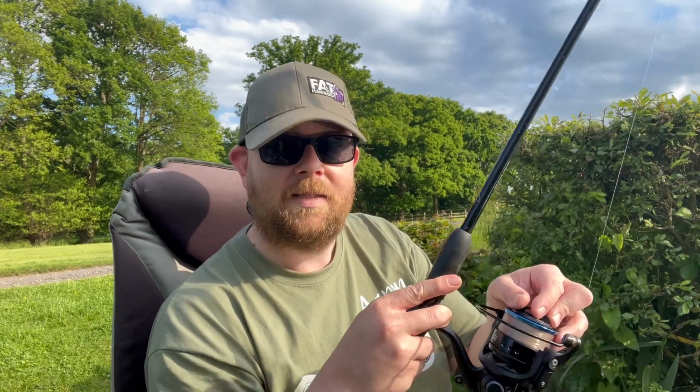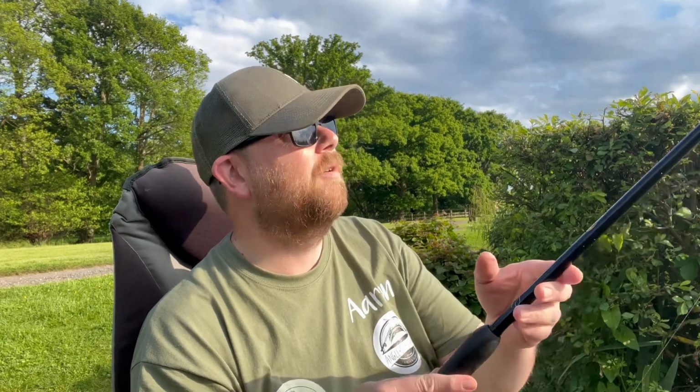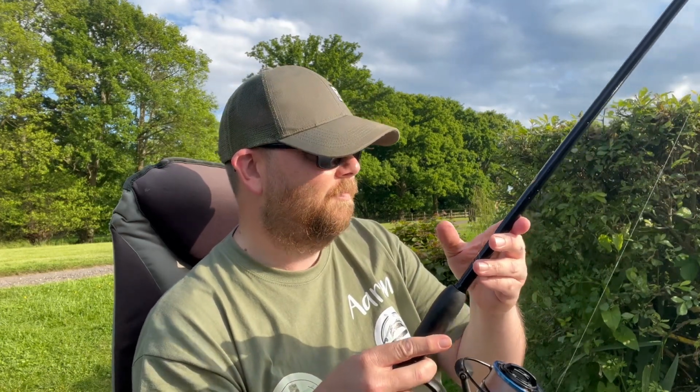I was using it on a quiver tip for ages without a single bloody bite. So I thought, I can't be bothered to change the tip, so I just chucked the feeder rod back on the alarm. I thought I'd have a go with the float for the last half an hour or so. And as soon as I did, off it rattled. Exactly the same bait I've been using for the last half an hour or so. Typical.